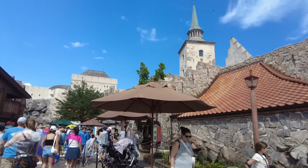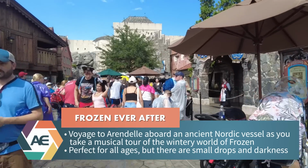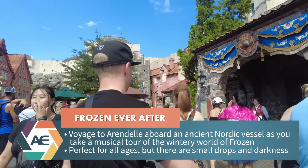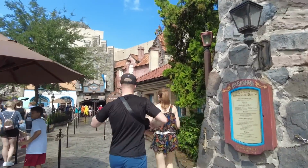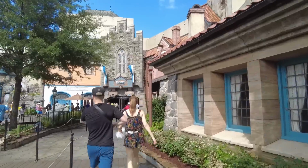All right, we made it back here. Frozen Ever After is a boat ride that takes you through the journey kind of after Frozen has happened. So you're going up to Elsa's Ice Palace. It's gonna be a party. Sven is gonna be there. Anna's gonna be there. Elsa's gonna be there. Olaf's gonna be there. The whole crew, okay? The whole crew is gonna be there.